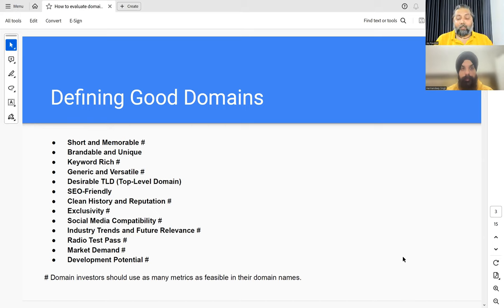For me, it is good to book a maximum of 3 words domain name, though I think Harman has also sold many four words domain names. Apart from that, the domain name should be brandable and unique. Where you see a hash symbol, that point applies only to the domain investor, and all the other points apply to startups, companies, bloggers and e-commerce companies who want to acquire a domain name.